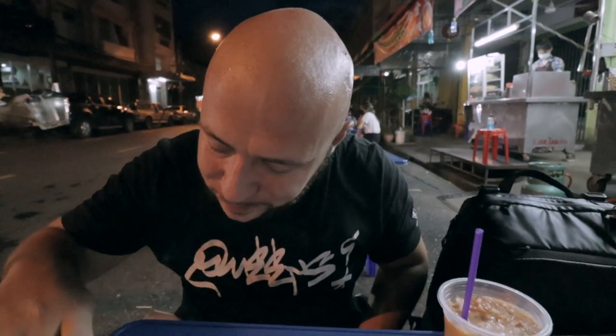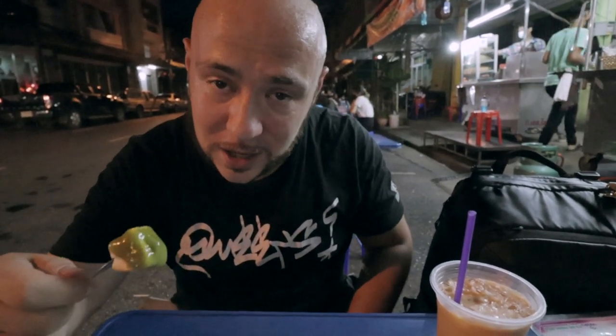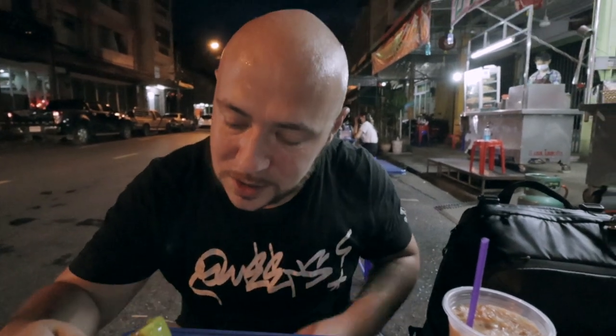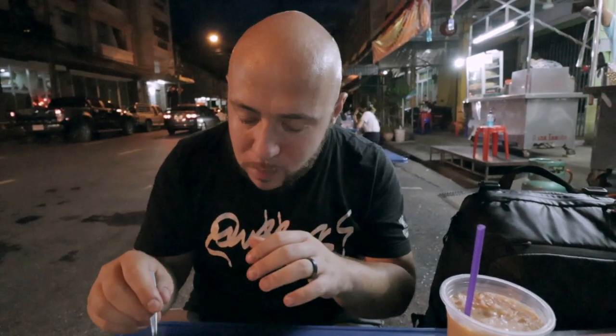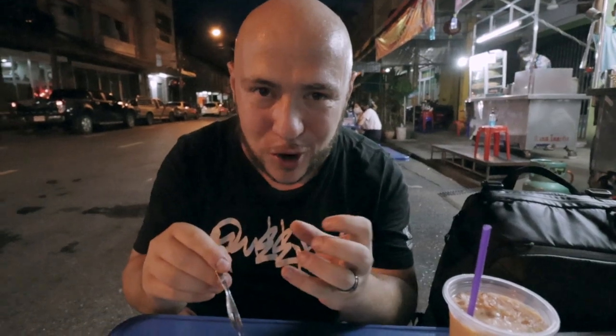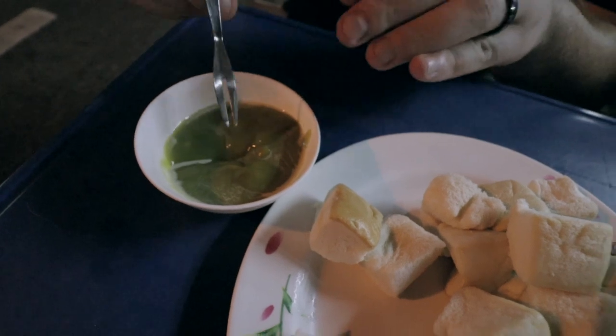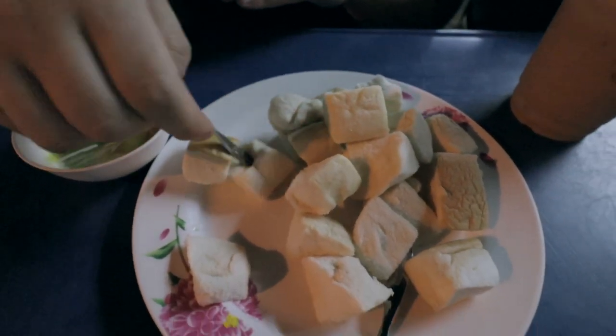Calling my name. Soak it up with that. Sang Kaya. That's what it's called here in Thailand, Sang Kaya. It's the pandan custard. So not only is that steamed bread nice and warm, it soaks up the sang kaya like a sponge. And the sang kaya itself, this pandan custard, is also warm.